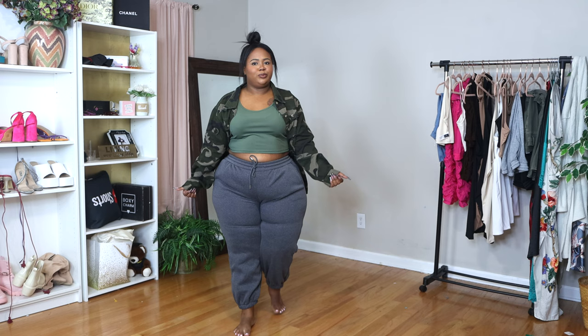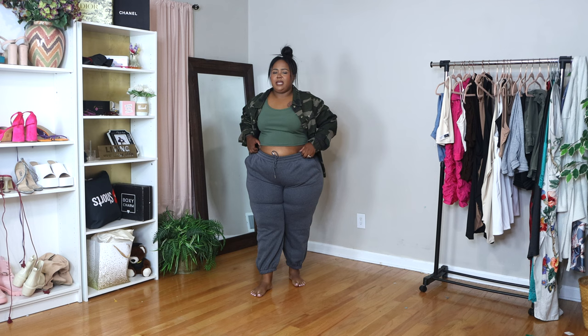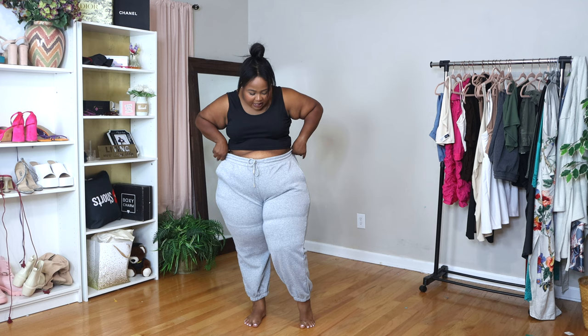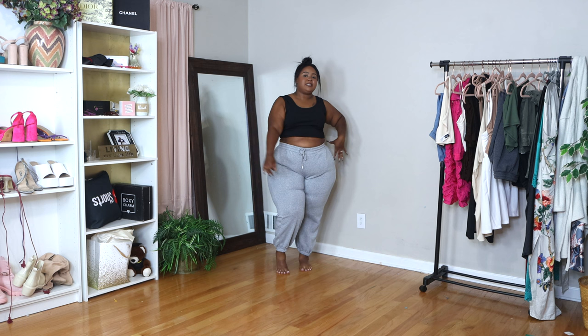These sweats are so comfy. I don't think they're tall girl friendly because they stop at my ankle. So keep that in mind, I'm 5'4", if you're a tall girl. Cute. Here's another little colorway, just black and gray. Simple, basic, but that's what we love. I love to see it, love it for me. It's giving, yes, it's giving. We love, we live.